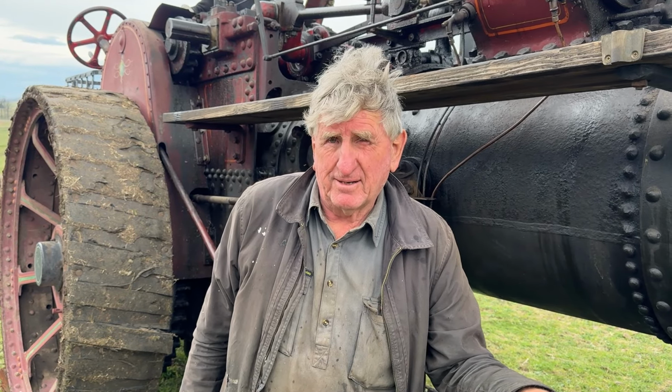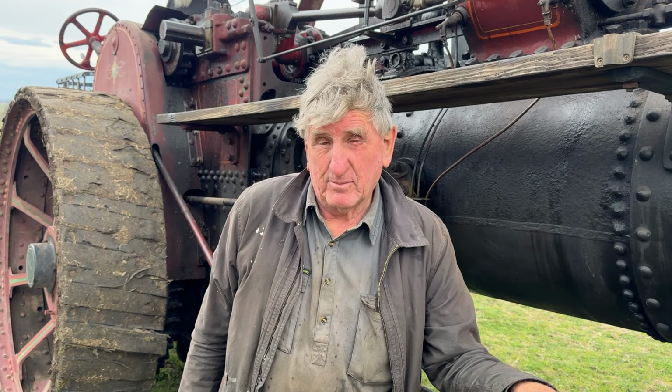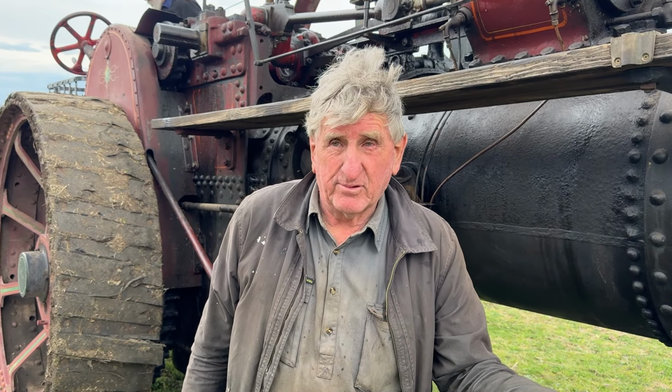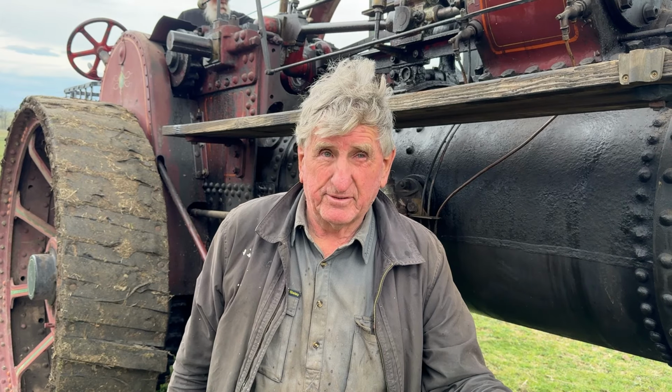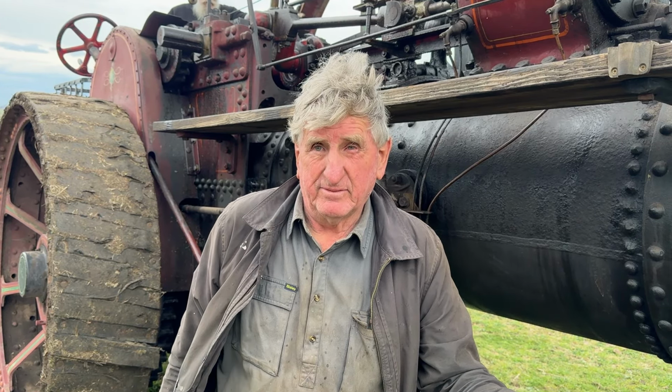Hello, my name's Rob Tabor, and we've been here today ploughing with this old 8-furrow mouldboard plough. These two old machines together really do portray the history of the time. This old Fowler engine was built in 1904. We think the plough was built somewhere in the 20s, and I'm not quite sure of that. But the two went well today.